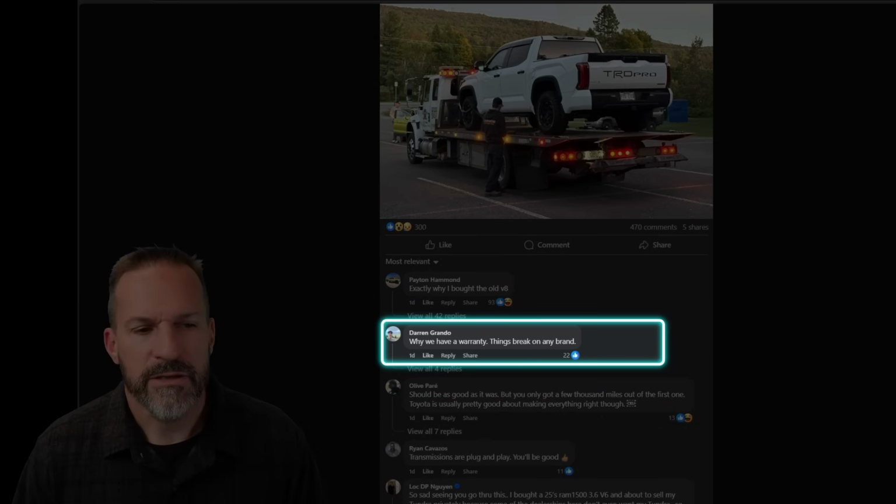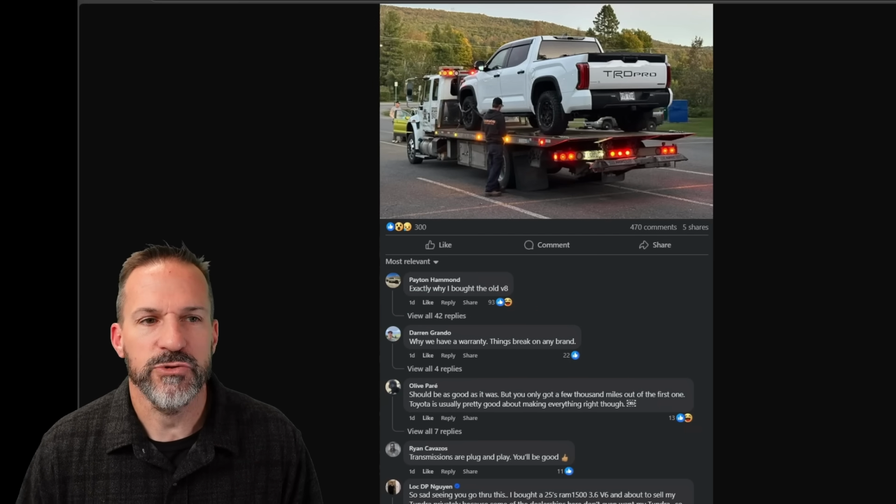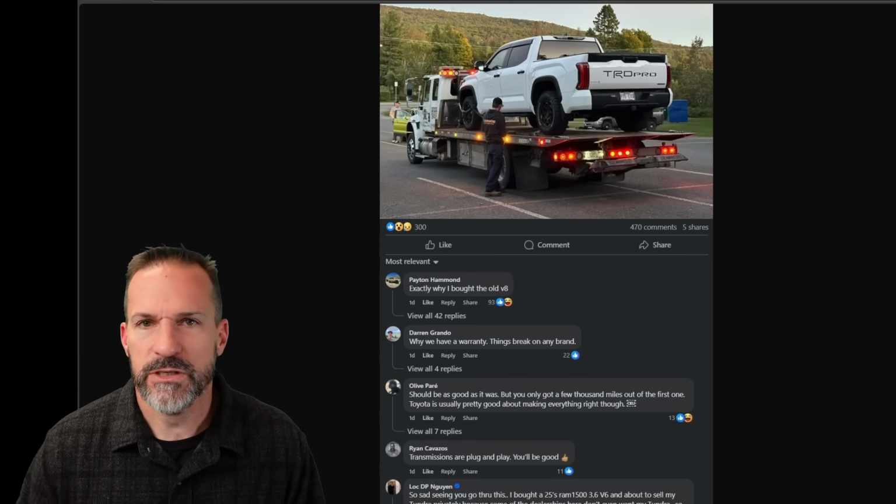Darren says, this is why we have warranty. Things break in any brand. See, this is how they're programming everybody to just accept this failure rate. Even with Toyota, just accept it. This is why we have warranties. Just luck of the draw.